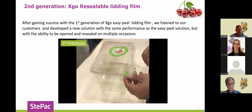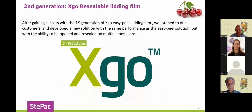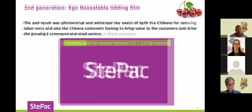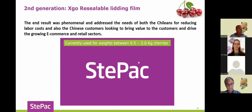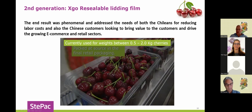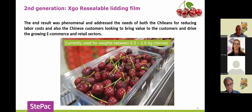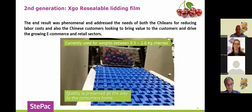And we successfully developed a solution that enables opening and resealing for over 10 times. And the product also includes a tamper-evident device, which enhances food safety. And the outcome was phenomenal and addressed the needs of both the Chileans for reducing labor cost and also the Chinese customers looking to bring value to their consumers, and drive the growing e-commerce and retail sectors.